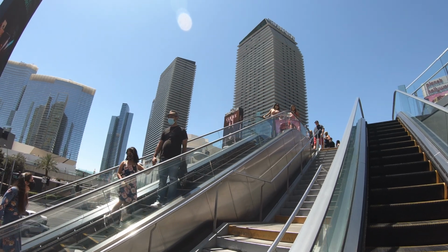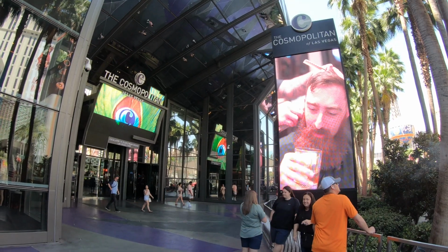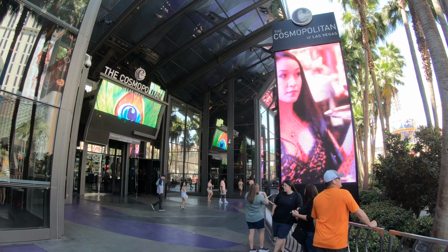The Cosmo has two towers. The one closest to the strip is called the Boulevard Tower, and the one pushed back a little bit further is called the Chelsea Tower.